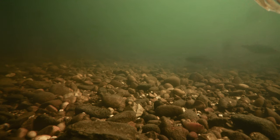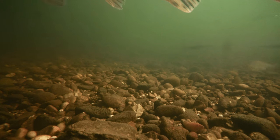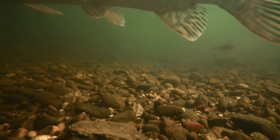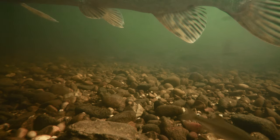That is insane. Ooh, big chub. I'll put a little bit more food in. Maybe I'll spook that pike with some pellets. I hope. Yeah, that pike is still there. Are you kidding me? Yeah, see? See?